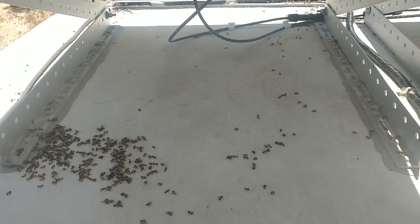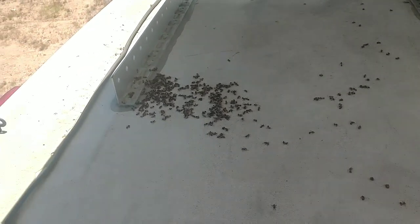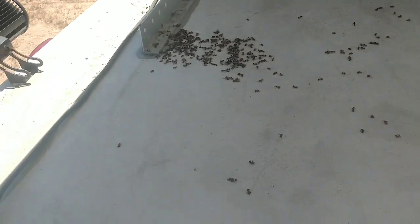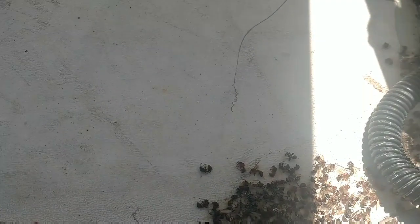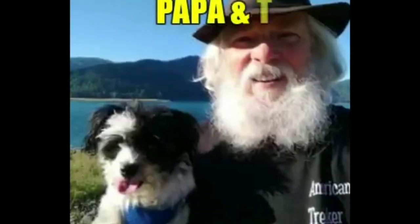Ants. I've been fighting ants on my roof for a week. Thought I got rid of them, but they're back.